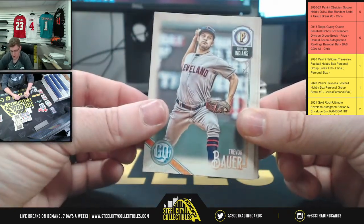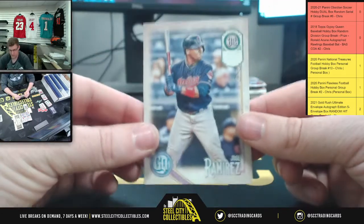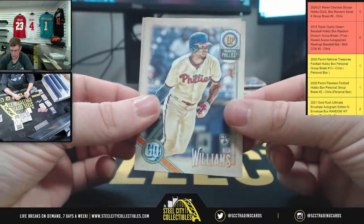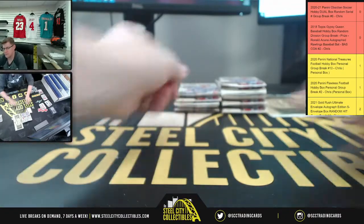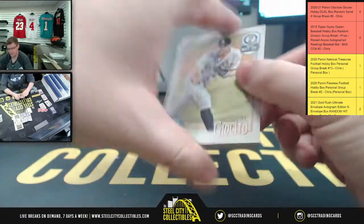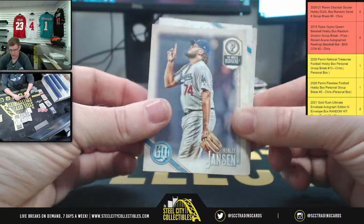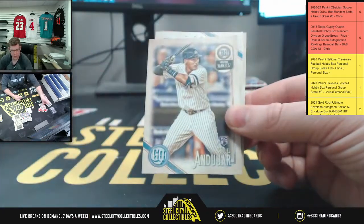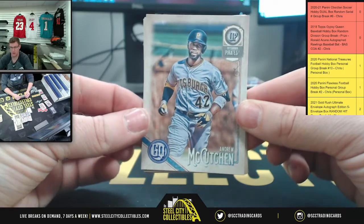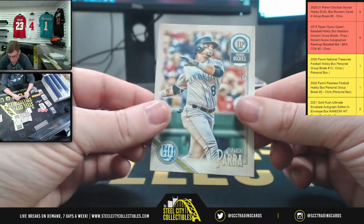Pirates, McCutcheon, Bauer, Cleveland, Myers, Padres. I'm going to have Jose Ramirez, Cleveland. And we got Machado, Orioles, and Williams, Phillies, and Jose Abreu, White Sox. All right, just hit X. Okay, we got Lucas, White Sox. Castro, Marlins. Jansen, Dodgers. Buster Posey, Giants. McGill, there, Yankees. Upside down, turn it around. Andrew McCutcheon. Then Juan for the Mets. And Gerardo, Rockies.